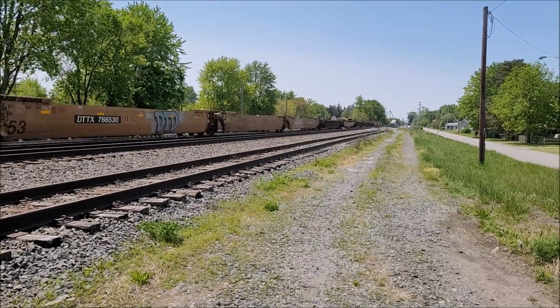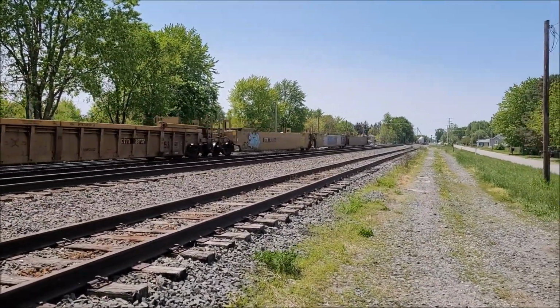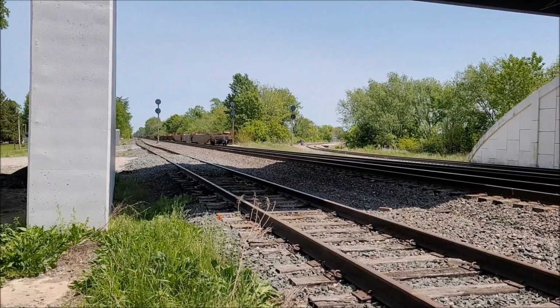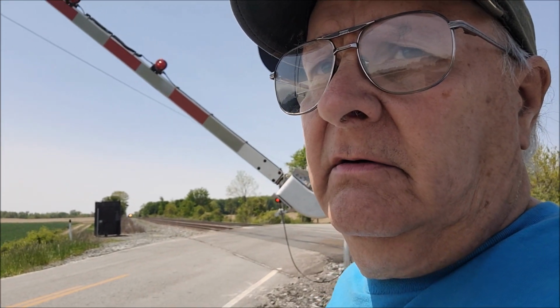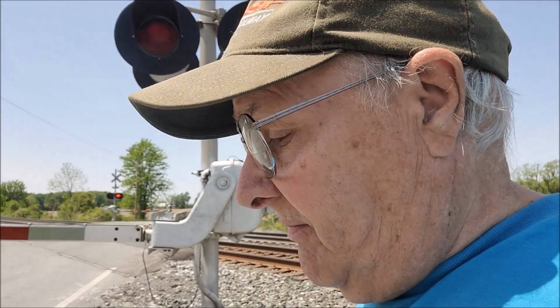Here it's approaching. There she goes. Okay, well, we're going to see what we can find somewhere else, maybe. I don't know. You guys got any ideas where I should go? Anyway, we'll find someplace. We'll be back at you again. State Route 62 outside of New London this time. Got an eastbounder. So let's see what we get.